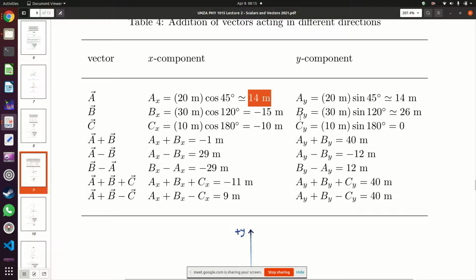Okay, next, the one thing I want to point out here is that this 14 meters is less than the 20 meters. Usually, when you're working out the components of a vector, the component is going to be less than the size of the vector, or equal to it. One of two things will happen. So in this case, our component is 14 meters, which is less than 20 meters.